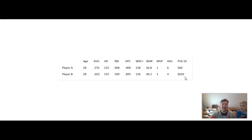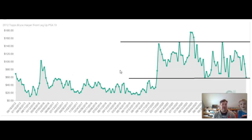Well, hey, all right. But which one would you rather have? Looking at those two, similar stats. You want the guy for 60, or do you want the guy for 600? Player A has just less money, but he has almost better stats. Similar stats. It's kind of a no-brainer. Which one you'd be buying now, right? I'm going to go with player A. Absolutely. Player B is Mookie Betts, who we already covered. Player A is Bryce Harper. Exactly.